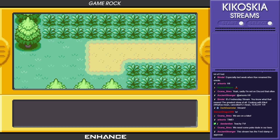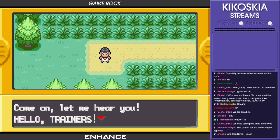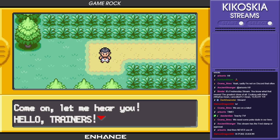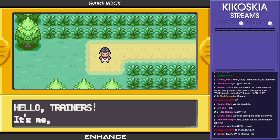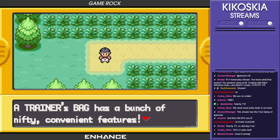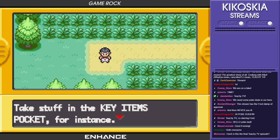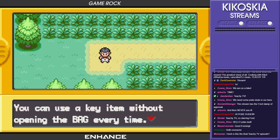TCTV! Hey, all you trainers out there! Hello, trainers! Come on, let me hear you! Hello, trainers! It's me, the Pokey Dude! A trainer's bag has a bunch of nifty, convenient features! Take stuff in the key items pocket, for instance! You can use a key item without opening the bag every time!